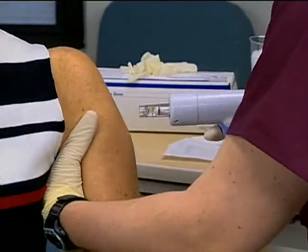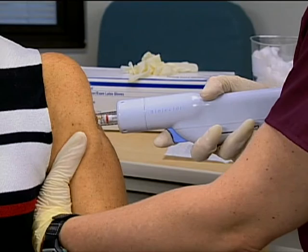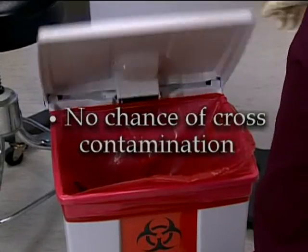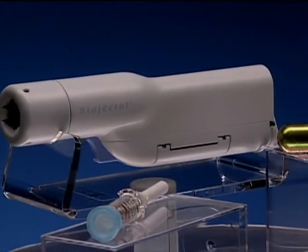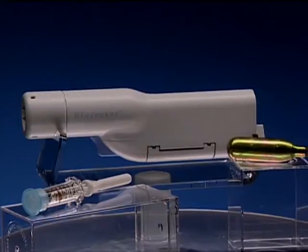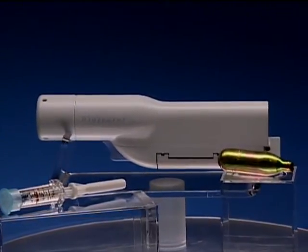The Biojector needle-free syringe is the only part of the system that touches the patient's skin, and because it is discarded after one use, there's no chance of cross-contamination. Carbon dioxide, or CO2, serves as the power source for the Biojector and delivers a regulated amount of pressure for each injection. The old jet injection devices did not have either of these safety features.